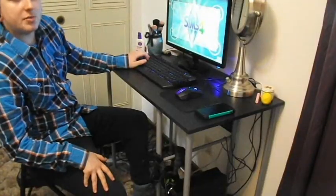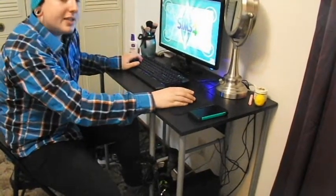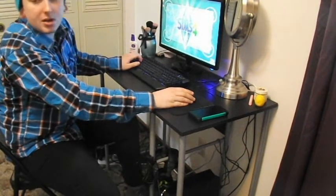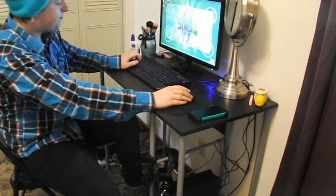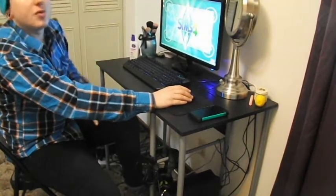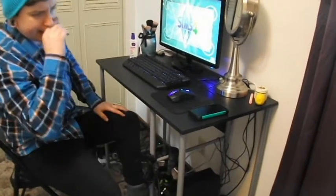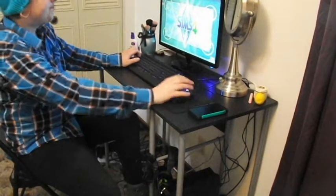I'm not gonna go into too much detail about my backup computer, but this Alienware X51 was actually my first computer before I had the confidence to build my own. Have had no issues with it. I've had it over a year now. Has a GTX 660, a 1 terabyte hard drive, and 8 gigabytes of RAM.